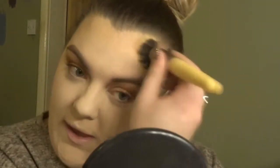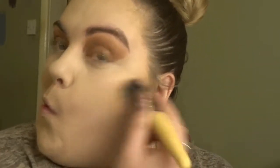Because it's medium coverage, you can sort of build it a bit, and it does blend out quite nicely with that base underneath. It is a bit warm technically for cream contouring, but like I say, it was about the only shade they had, so it's what we've got to deal with. It does dry pretty quickly, but not too quick that you can't work with it.